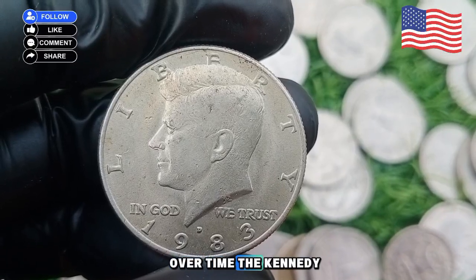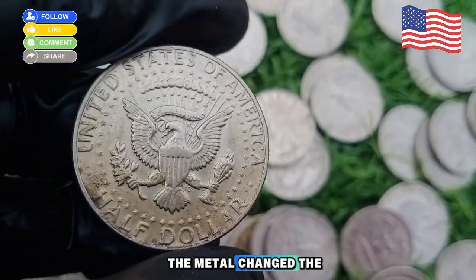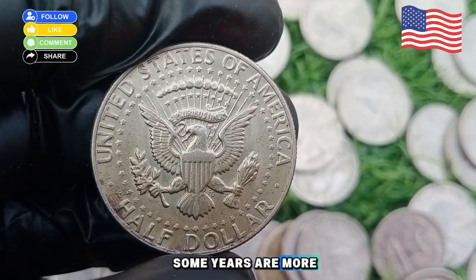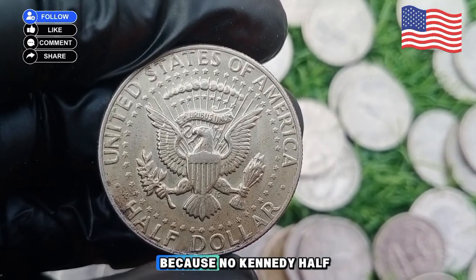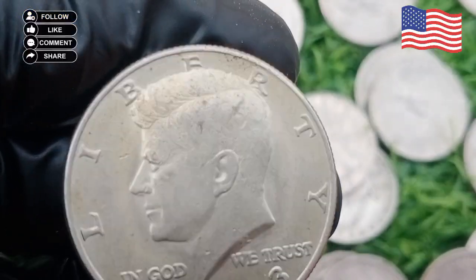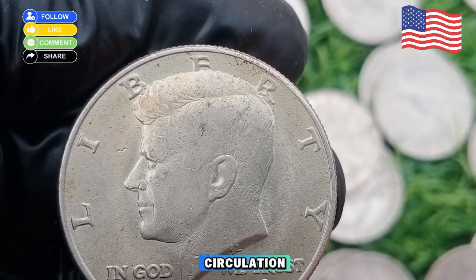Over time, the Kennedy half-dollar went through changes. The metal changed. The way people used it changed. Some years are more common. Some years are more rare. The year 1983 is special for collectors because no Kennedy half-dollars were made for collectors that year. There were no proof coins and no mint sets. The only way to get a 1983 Kennedy half-dollar was from circulation.